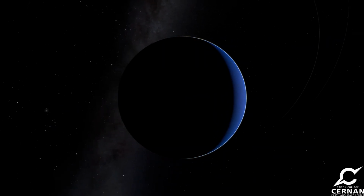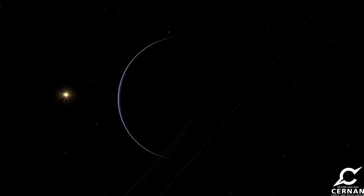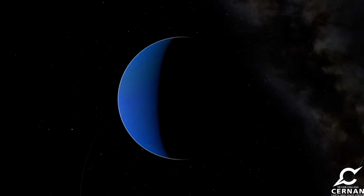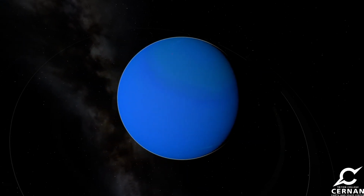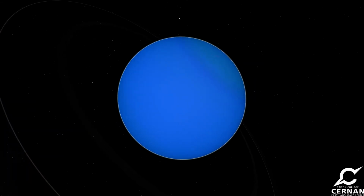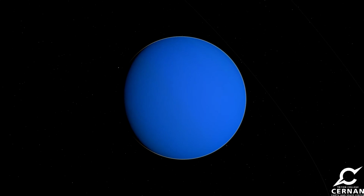And we haven't really learned too much about the planet Neptune. We haven't sent a lot of spacecraft to visit it like we have some of the other planets. There's only been one spacecraft to fly past Neptune, and that is Voyager 2. Voyager 2 flew past Neptune as it was traveling its way out of the solar system, but no spacecraft has orbited around the planet and really taken a good look and studied it.